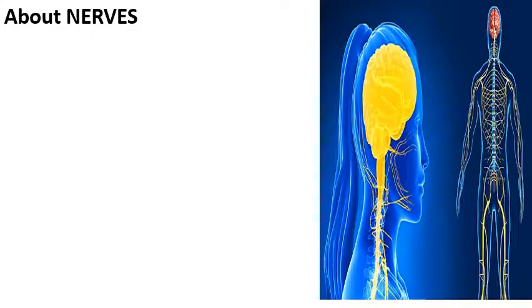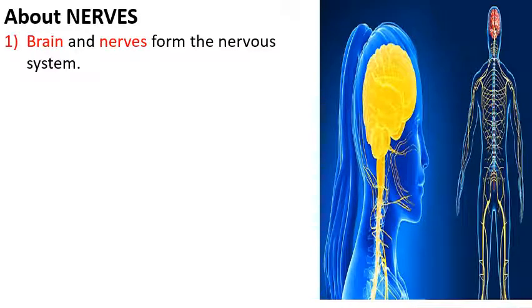Nerves. Have you heard of nerves anytime, children? Now you can see the image. You can guess what the yellow part given here is. It's the brain. And here, can you guess, children, in the human body? You don't know about it, so now we discuss it. Clear? So the brain and nerves form the nervous system.